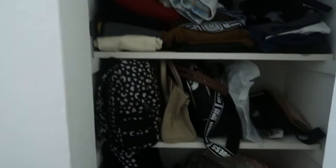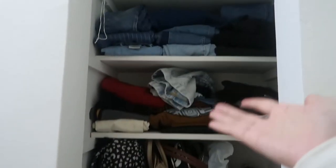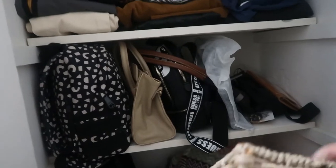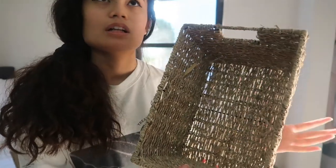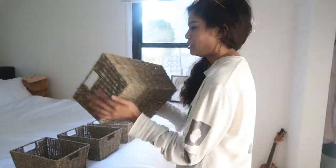And then here is the rest of my closet. I share this with my bathroom towels, bags, and my pants. I wanted to do 2 shelves for pants and then 2 shelves for the baskets, and I plan to move all my bags up there. Also, these really cute baskets, I got these from Amazon. They were four for about $45, so about $10-ish each.